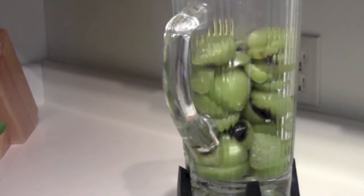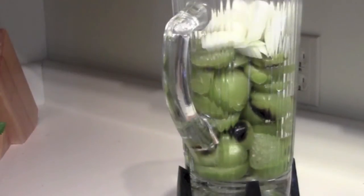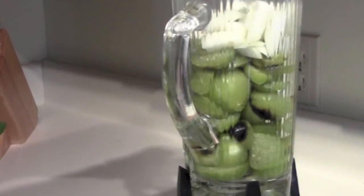You can see I'm using a blender and hoping it's large enough. The tomatillos, 1.5 pounds of them, I guess you'd have to call them cooked now, are very soft. The tomatillos are in the blender. A half cup of white onion, just coarsely diced because it's going to be blended. A half cup of the dreaded cilantro.